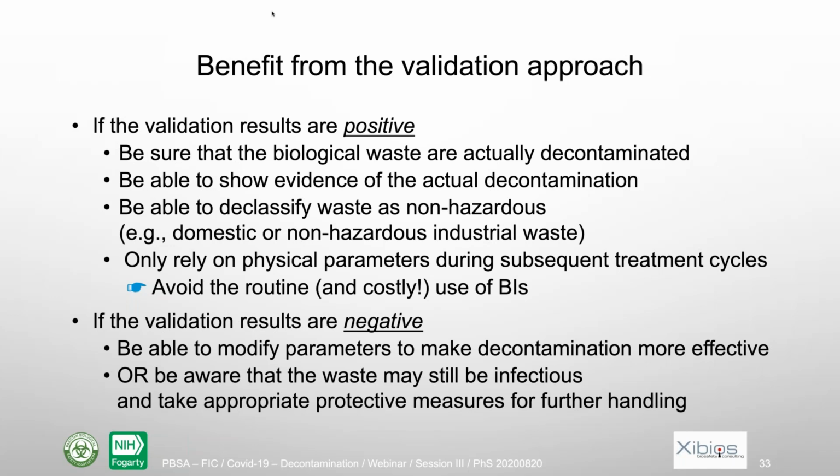That means that you can take appropriate measures to guarantee, for instance, that the waste handler will be protected. So you can recommend or force them to have appropriate PPE. You also know that during transport and so on, you need to take precautions, and that ideally those wastes should be destroyed at the end.